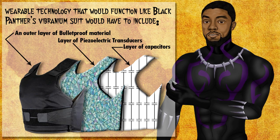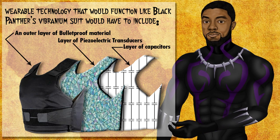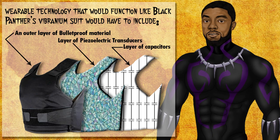So if we wanted to engineer some form of wearable technology that would function like Black Panther's vibranium suit in the clip, we would have to have an outer layer of bulletproof material, either Kevlar or graphene, to absorb the kinetic energy from the bullets. Under that layer of bulletproof material, we would have to have a layer of piezoelectric transducers to convert the vibrations from the bulletproof material into electricity.